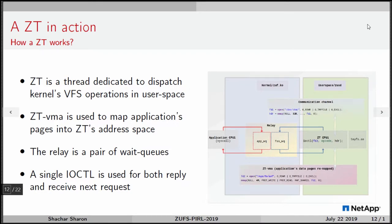Okay, so just to understand how the ZT works. In this example, let's say that we operate on CPU 1, and the application executes a system call, which goes through the VFS, through the ZUF, all the way to what we call a relay object, is put into a wait queue, and ZUFS wakes up a dedicated ZT, which is waiting on the other side to execute its operation.